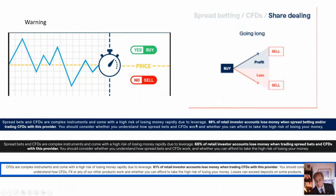You see those down there? I took that from the 3 websites of 3 different brokerages, and 68% of retail accounts lose money, 66%, 61% lose money. Well, how come? Given you've only got 2 things to do.